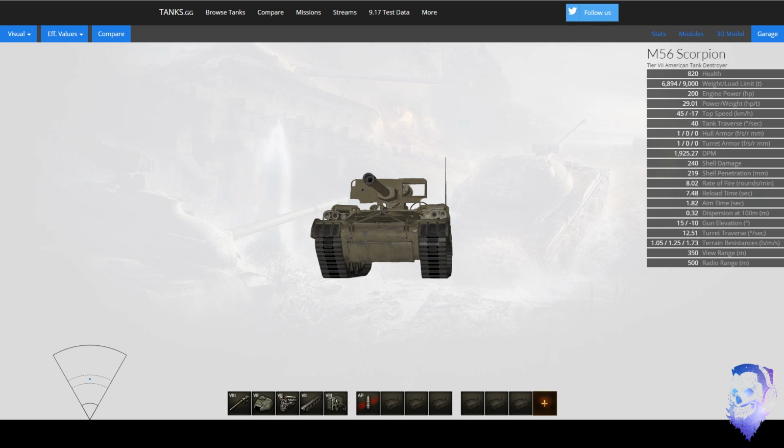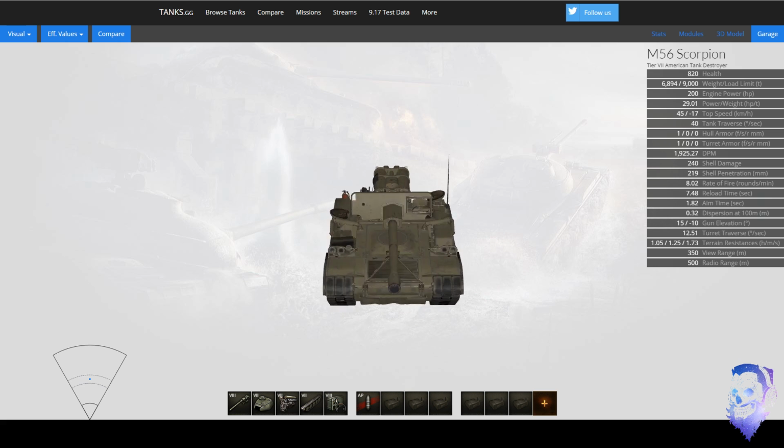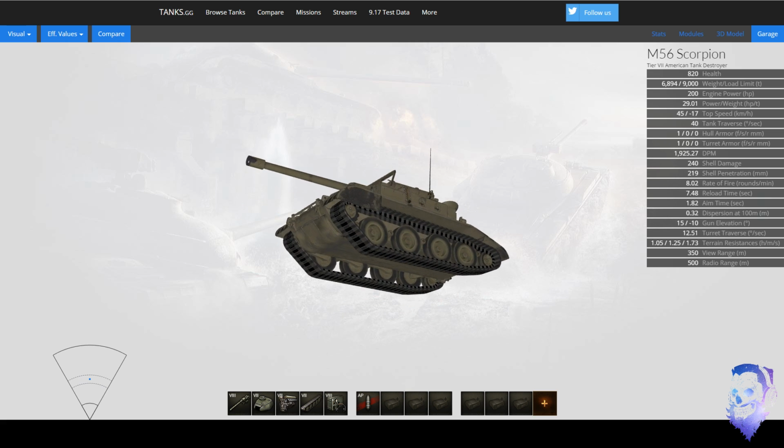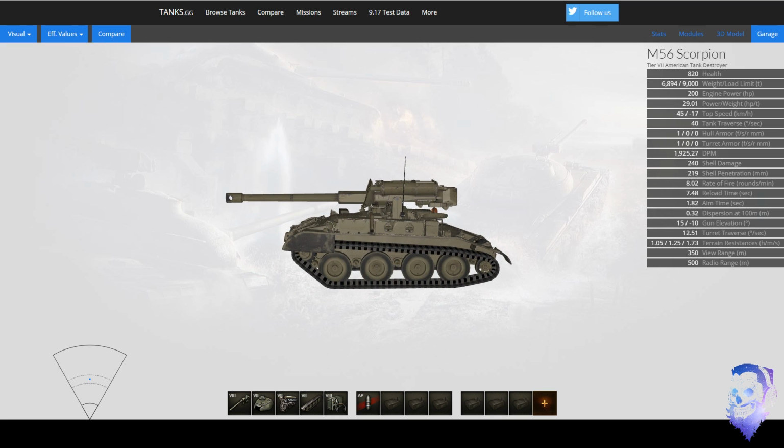It has no armor. It's like 100. So you're gonna get wrecked by HE like no tomorrow, unless they hit your gun, I guess. And artillery, it will have a field day. But they'll have to spot you first, and it does have decent camo.